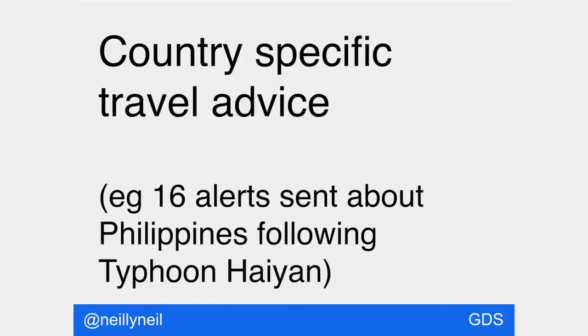In addition, there's country-specific travel advice for about 225 different countries. And for example, that's a really important service. So during the recent typhoon in the Philippines, there were a lot of alerts about how to get people home safely and that you should avoid travel to the area and so on.